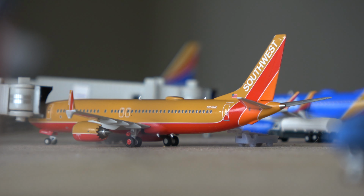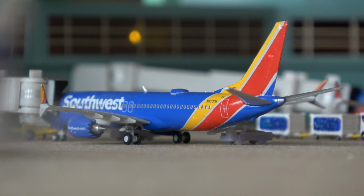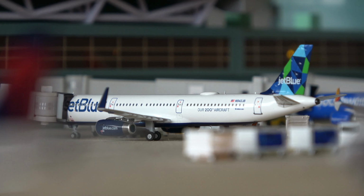There are quite a few MAX routes now for Southwest out of Las Vegas, so a ton of them. So this is one of those. Another one of the retros, this is the Canyon Blue one, N872CB. This aircraft came in from Seattle and we're going out to Oakland. And then the final MAX here, we have just the standard Heart livery one. This aircraft came in from Albuquerque and we're going out to San Diego.